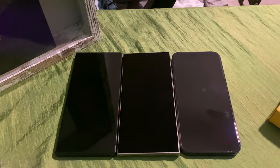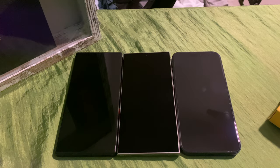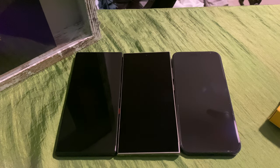But yeah, if anything, looking at these three phones, I like how we have the RedMagic 9 Pro Plus on the left. I like the boxy edges. I like that they're pretty round. You'll see in a little bit how I show this. I like that on the Samsung phone, we have sharp edges. They are a bit sharp, but they do look sleek.